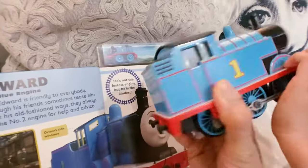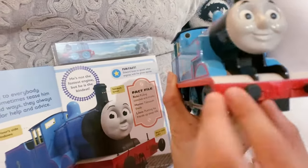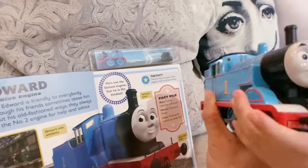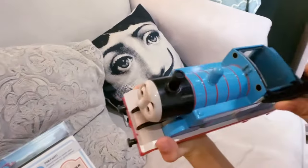What's this black thing? Is this to make it steady? I think so. He has buffers at the back as well, right? And you can even open it. Looks nice. I like that toy.